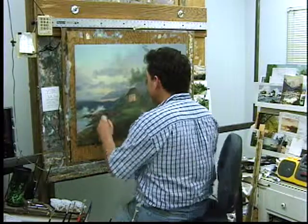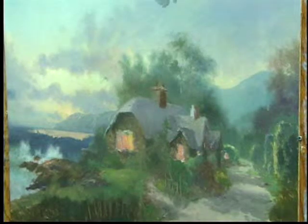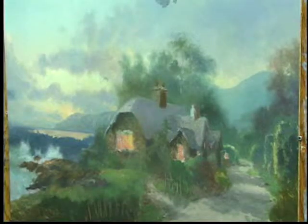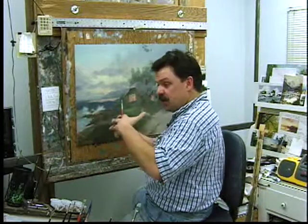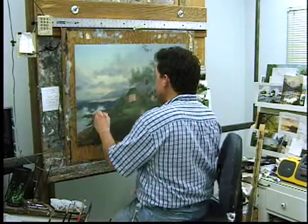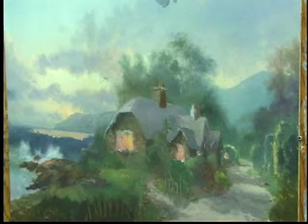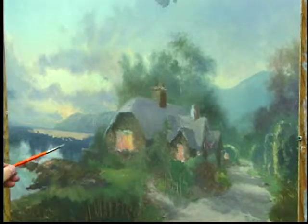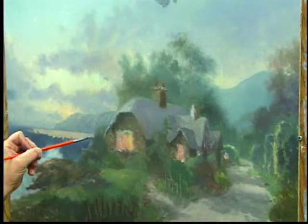With the lay-in finished, we begin to detail. What I'm doing is I'm working really from distance to foreground. I like to put in the far distant areas so that it kind of, again, sets the tone for what I'm going to do as I bring the eye forward. I'm painting a reflective ocean here. I've put the sky in, and I'm attempting to bring some of that light into the ocean.